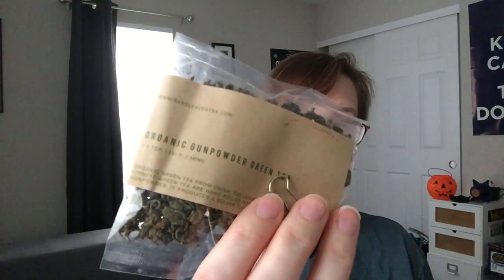Next tea is by Bare Leaves. So this is the organic gunpowder tea. It's held together with a very fancy binder clip. This was a really great green tea. I liked it. It says that it produces a bolder flavor than most green teas, and I'll say that it was probably more of a hybrid between a black and a green tea than a true green tea, so it didn't have those bright green tea notes. It had some more smokiness and some more dark flavors.